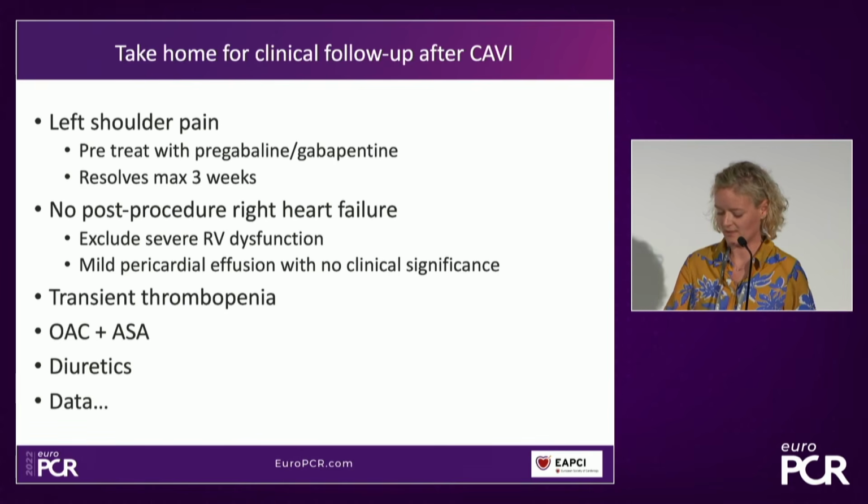And as said, we're still in the beginning phase of getting our clinical data, but they're coming to us, hopefully in the near future.